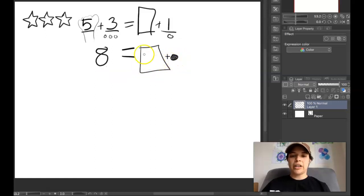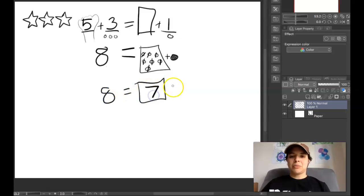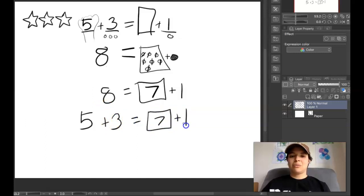So here we go. 1, 2, 3, 4, 5, 6, 7, 8. We figured out the mystery number. I drew right in here. Let's count them off. 1, 2, 3, 4, 5, 6, 7. So if we rewrite this equation, we know the mystery number is 7. 7 plus 1 is the same as 8. How about that? And if you look way back at the top, it's 5 plus 3 equals 7 plus 1.